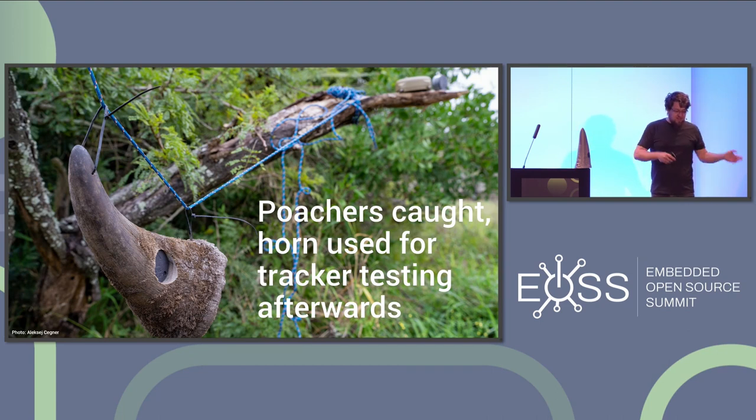So we sent a team to Africa with all the RF tuning equipment and a small lab to wait for a rhino to be killed to get the horn to be able to test it. It's really tough to think about it that way. But the outcomes of the whole thing are that we have a better chance of helping them survive.